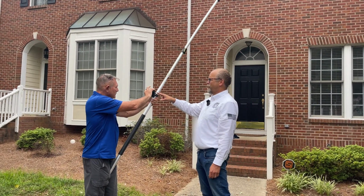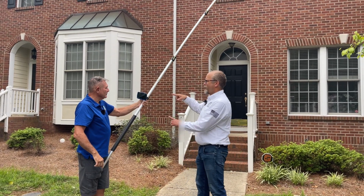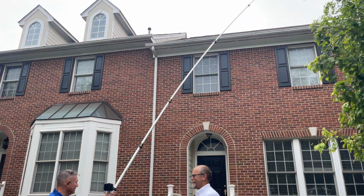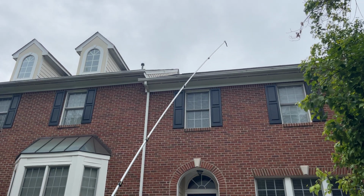How are you looking at the phone? Boom. So you have a camera at the end of the pole. Oh, and it's connected with Bluetooth or whatever that is. Yes. That's pretty fancy. So I'm looking inside the gutters right now as we speak. You see anything? It's clean. No, clean as could be. No tennis balls? No. No leaves? No, it's like a snake.